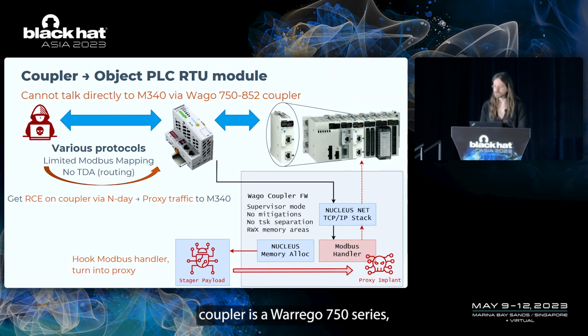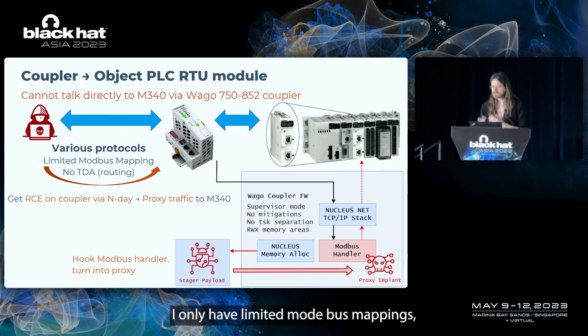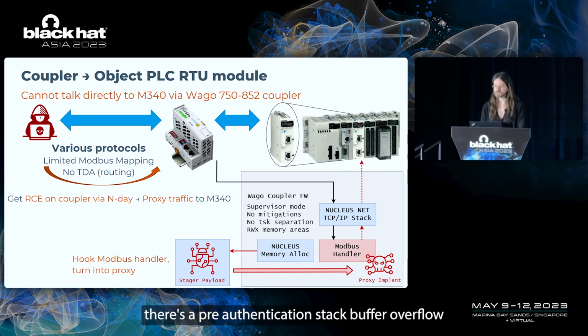So in our scenario, the coupler is a Wago 750 series, while the object PLC is a Schneider Electric M340 PLC. So the first step is getting remote code execution on the coupler, because I can't talk directly to the M340, right? I only have limited Modbus mappings, no routing and stuff like that. So for this particular coupler, there's a pre-authentication stack buffer overflow in the FTP daemon that we discovered as part of the Nucleus:13 vulnerabilities a few years ago.